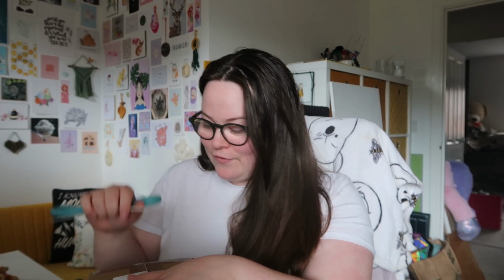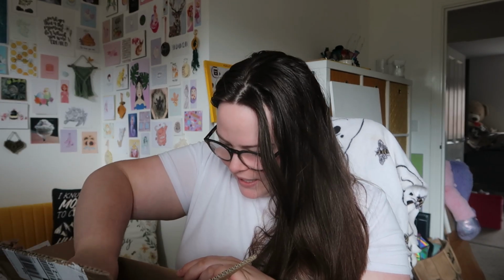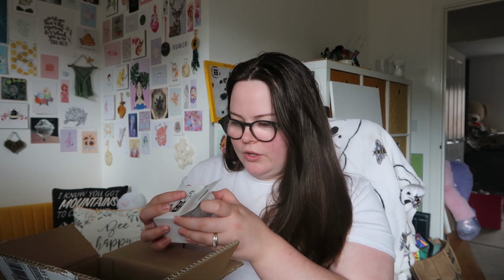I was told beginning of last week that the new part for the printer was on the way, and then I checked in on Tuesday of this week and apparently it hadn't even been sent. So I have it now. I'm hoping they've sent me the right thing. Okay, so I've been sent a Canon, I think it's the colour print head of the Canon, so it just says 3 colours. So I assume that's the part that goes into the printer.